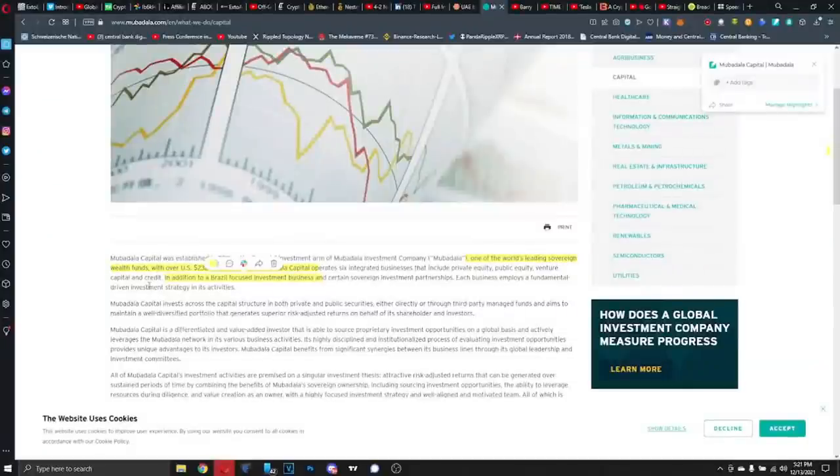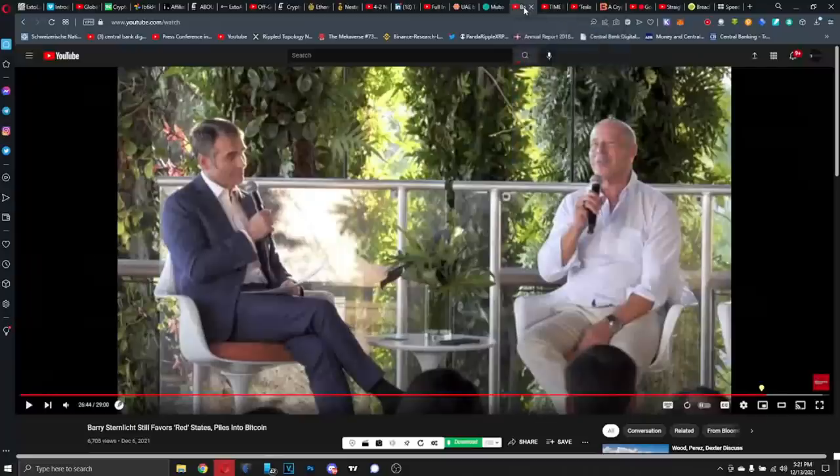They're a sovereign wealth fund, and they have over $232 billion in assets. And they're also, in addition to a Brazil-focused investment business, and, you know, in Brazil, there was information that shows that Brazil's working with a forked version of the XRP ledger, too. So I found that interesting.